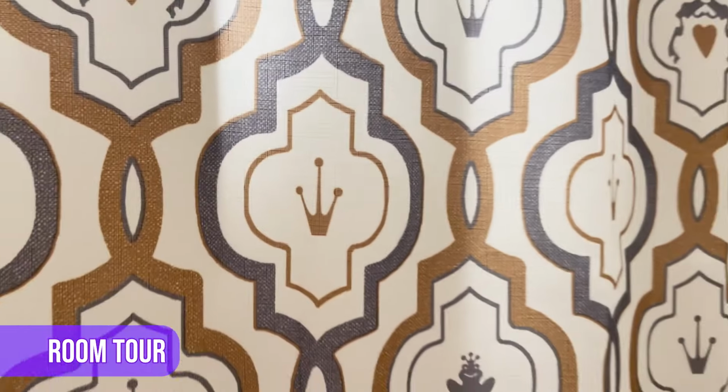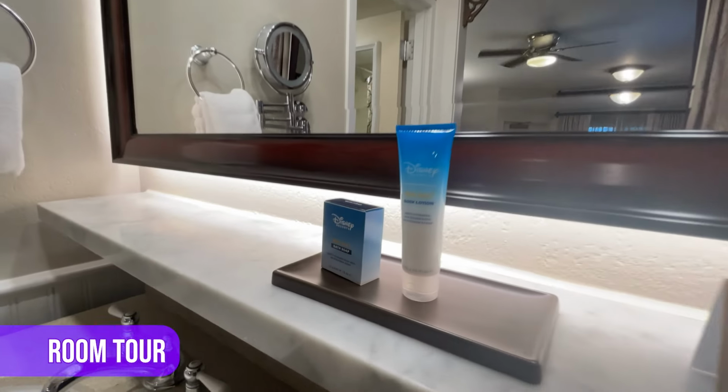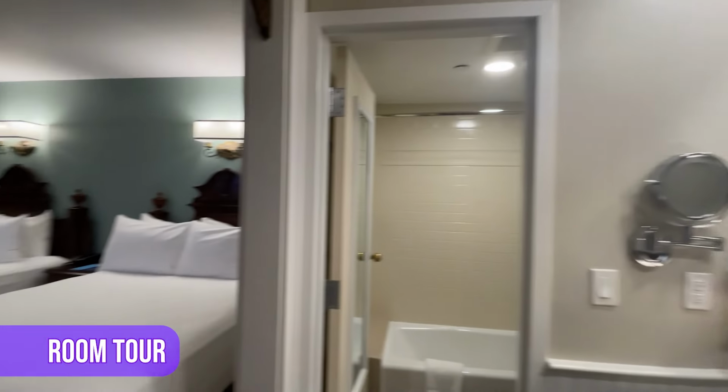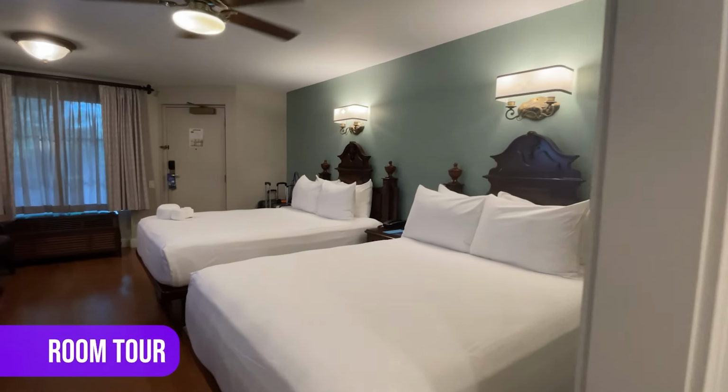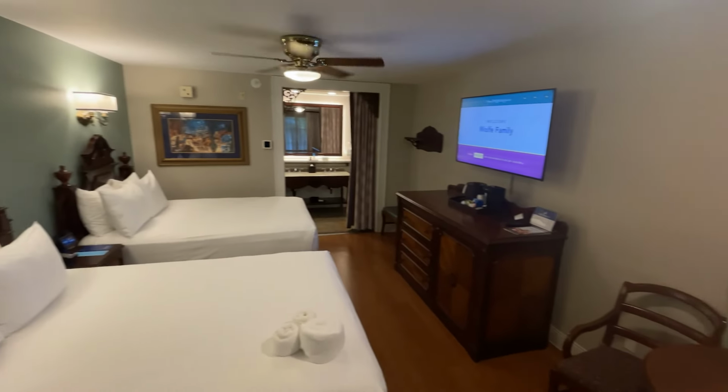The bathtub had its own little fancy shower curtain, and you had your soap dispensers on the wall to keep you from pocketing all the little Mickey Mouse shampoos. So overall, I think the room was very comfortable, very well themed, and I think it was just enough room for the 3 of us, meaning the 2 of us and our daughter Morgan. The room overall, very nice.